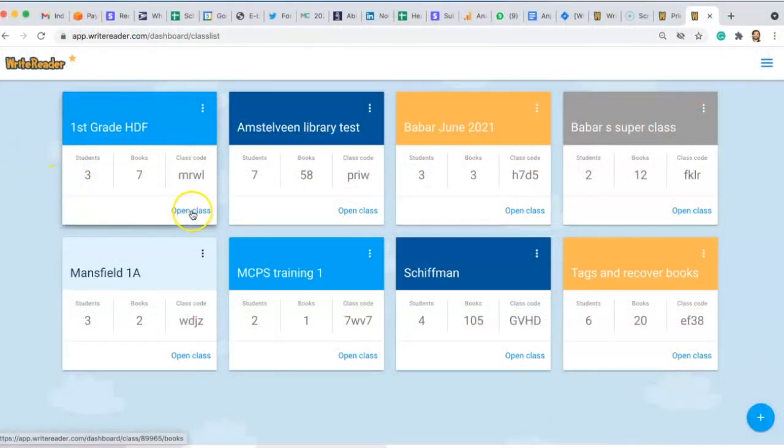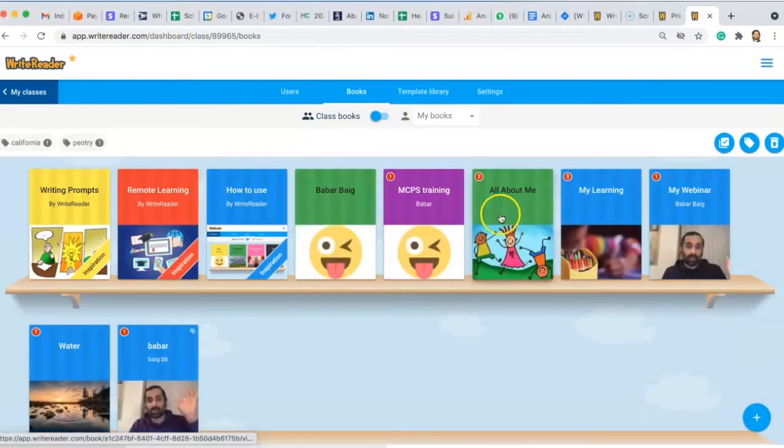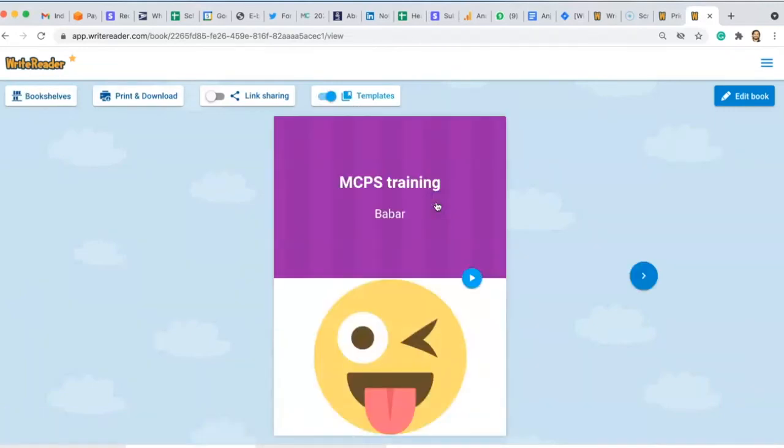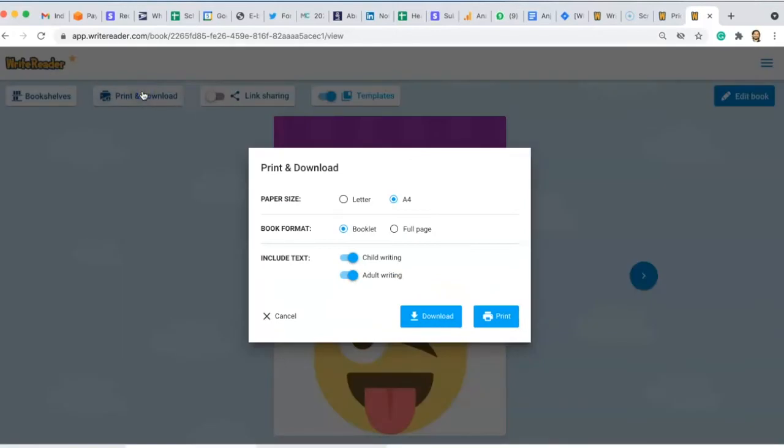The way it works is that you open a classroom, you will see the book, simply click on the book here, which you want to select, and then you can click on print and download. And here we have 24 different formats in which you can download the books, either digitally, but also in a booklet format. You can print out the books and put them together as a booklet.